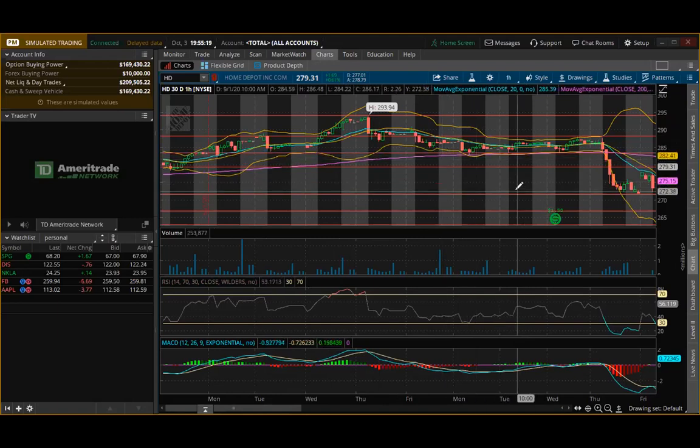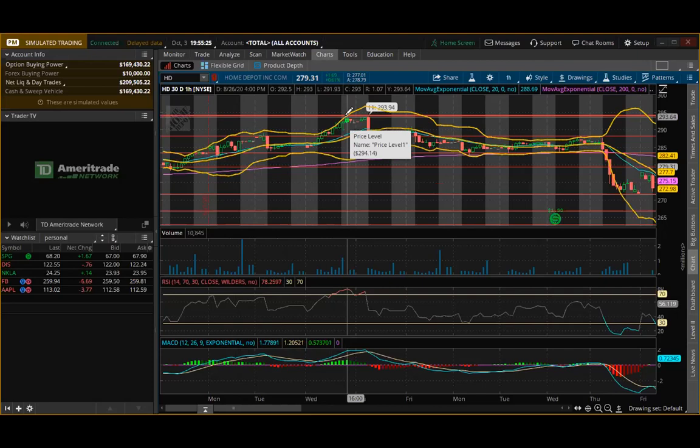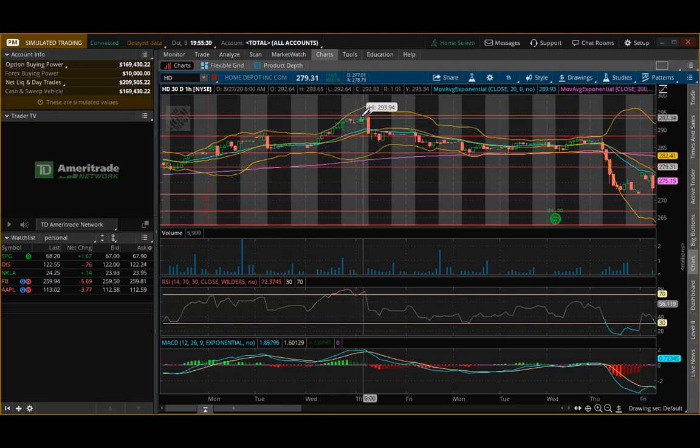So for y'all that don't know, your resistance lines are at the top. A resistance line is pretty much saying a stock rises up to this line, meets resistance, and falls back down. Your support line is a line on the bottom, and it's saying that a stock fell to the support line, met support, and went back up. Always remember, support turns into resistance, and resistance can turn into support anywhere on the chart.